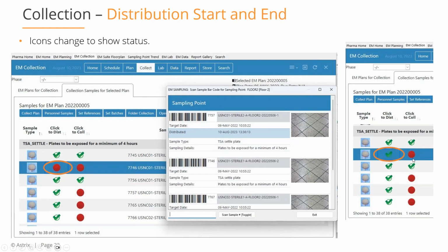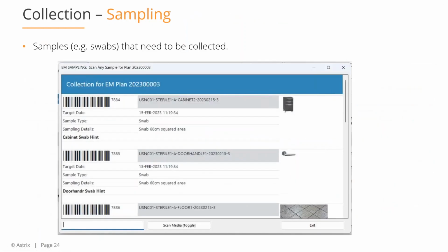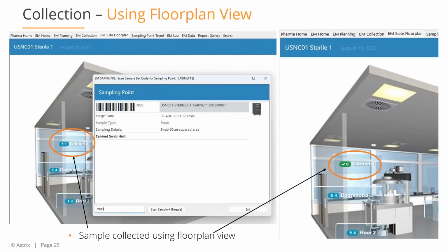Here's the floor plan view. This is something that is much nicer in the latest version of LabWare. There are several things in the latest version of LabWare that are really good updates and make it much more user-friendly and nicer to use. You can actually select a sample from the visual indicator here and perform the actions, and after they're done, it changes to green and there's a check there.